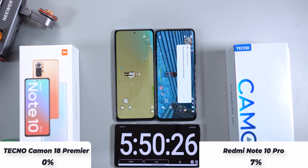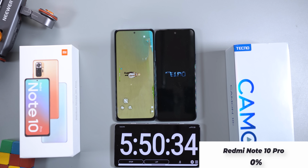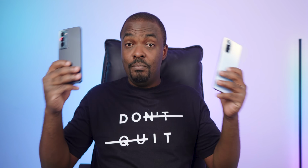I switched back to Genshin Impact, and at 5 hours 50 minutes, the TECNO Camon 18 Premier is pronounced dead, while the Redmi Note 10 Pro battery is at 7%. 26 minutes later, the Redmi Note 10 Pro battery got to 0, and it lasted for 6 hours 16 minutes, which is impressive. So for the battery department, the TECNO Camon 18 Premier charges faster, 40 minutes faster, while for the battery drain test, the Redmi Note 10 Pro lasted longer, 26 minutes longer.